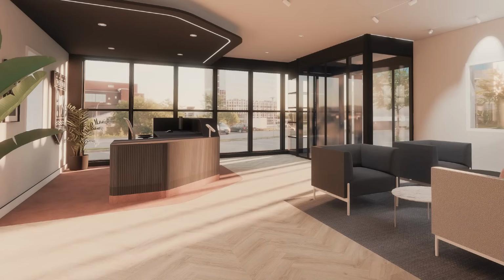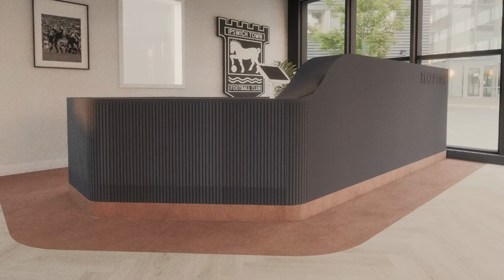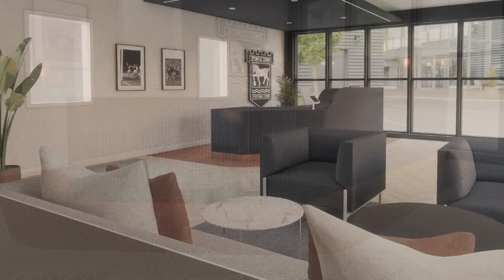But it's the front of house, and it hadn't been touched for a very, very long time. So we've stripped it all out. This will be very modern, very clean, very crisp, and will represent the club much, much better.